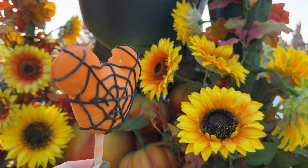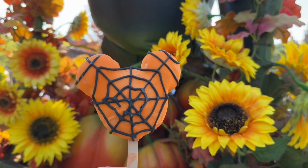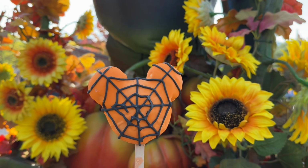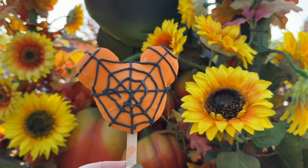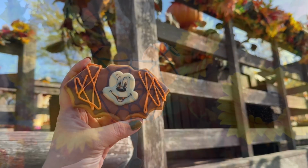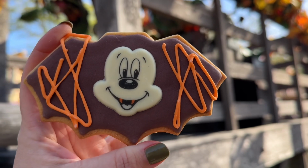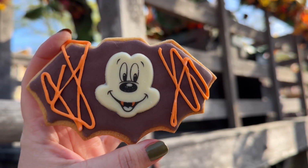Okay, first up, we got the Mickey meringue. How good does that look? I'm not 100% sure what's in it. I'm assuming it's going to have like an orange flavour, but again, not sure. Also got this delicious cookie. Look how good this looks. I'm going to try the treats.